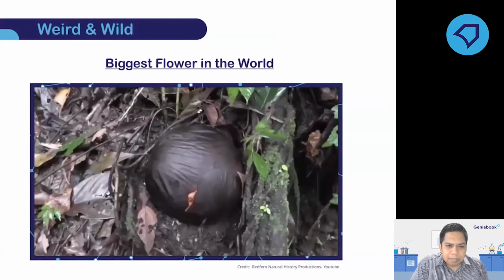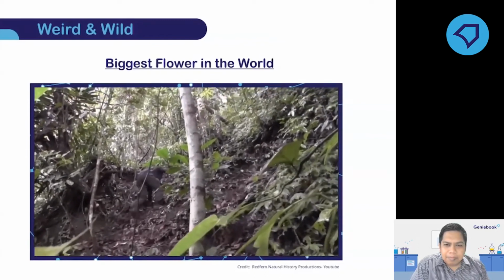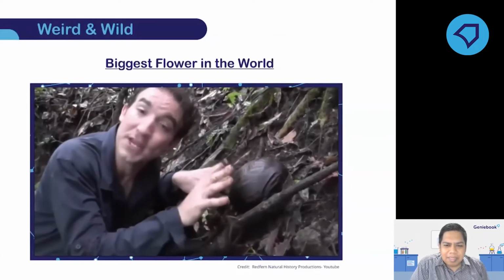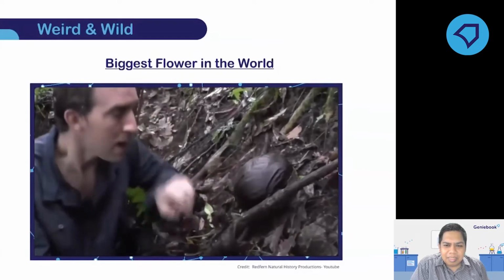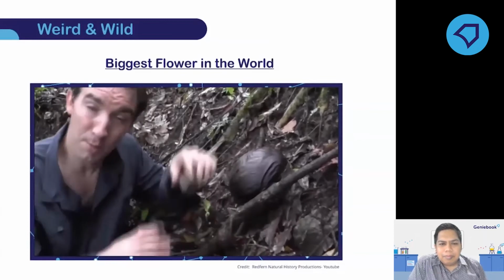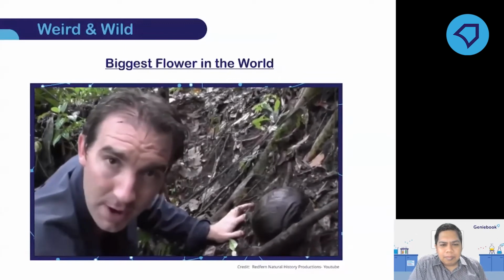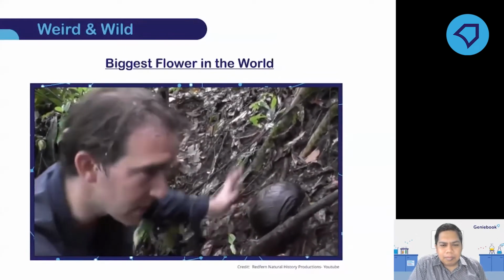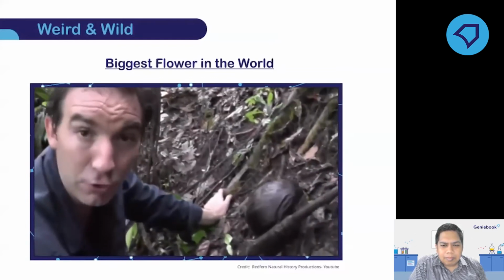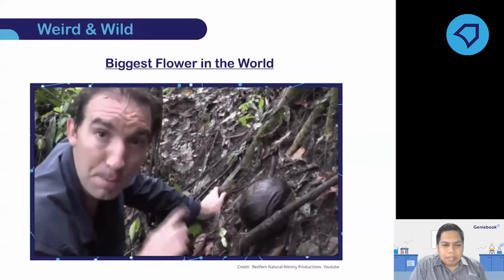I can see it. Wow! And this is the developing Rafflesia bud. This one is perhaps 6 months old, so it's got another 3 to 6 months to go before it gets to full size, ready to open. This is the tetrastigma vine, the host plant that it parasitizes. Here it is going all the way up there. It's absolutely incredible that this small vine can produce enough energy to support the biggest flower in the world.